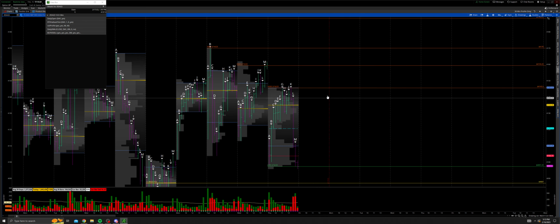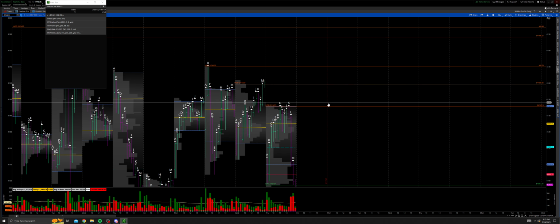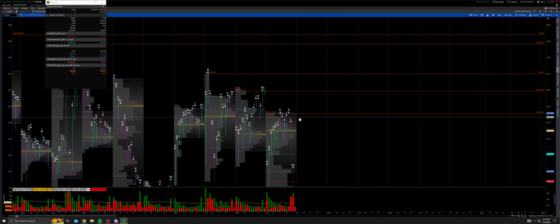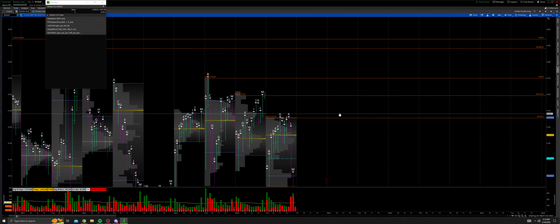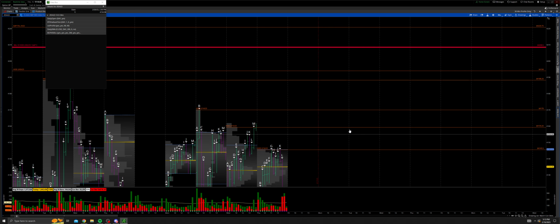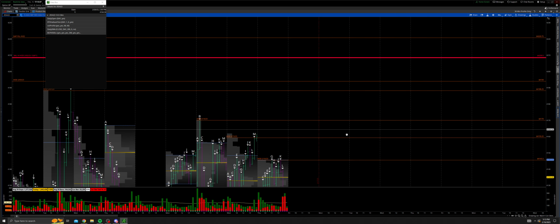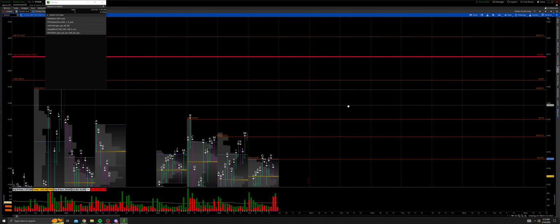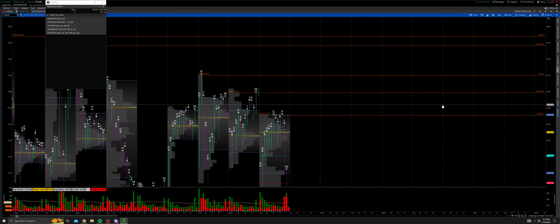However, if we open up, take out the day's high up here at 41.45, which I think is highly unlikely, especially since supply shut off up here. 41.45.50 is the high of day. Next destination to the upside would be 41.59.25, and then 41.70, and so on and so forth. Don't think that's the case.